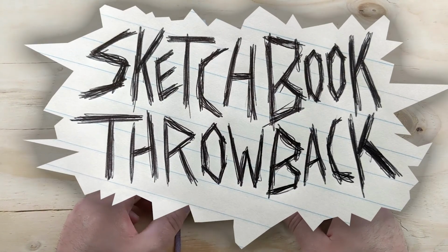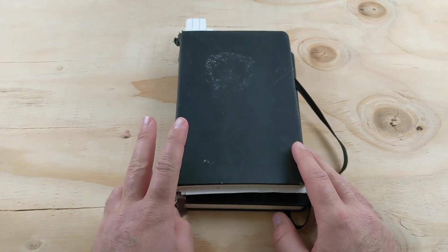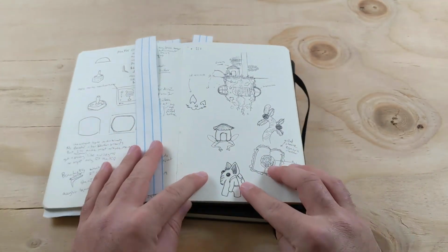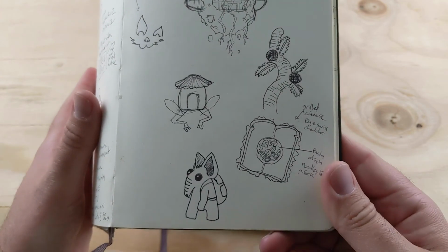Sketchbook Throwback. For this sketchbook throwback, I'll be reimagining two different sketches in one drawing. The first sketch is a Mousephant from 2018. I had been imagining a simple farming exploration video game, and this is the main character.